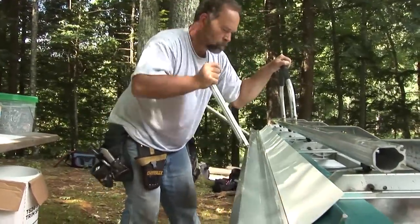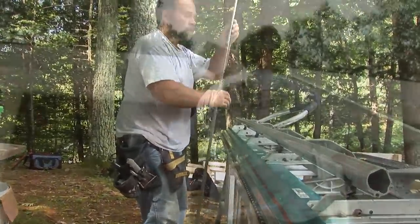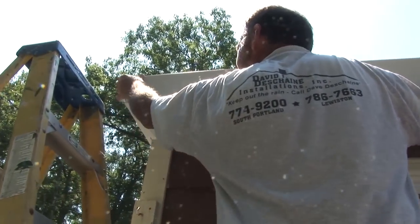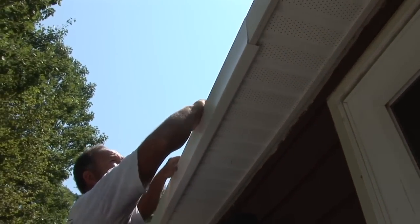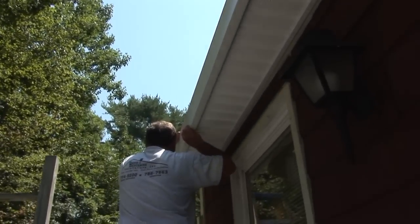All of our installers are true craftsmen. The guys install custom metalwork on the gable end, the fascia, and of course under the soffit. All of this trim work is going to last a lifetime. You're never going to have to paint any of the trim again. We cover the soffit, the fascia, all the gable end. This is actually the finished carpentry of the exterior of the home.